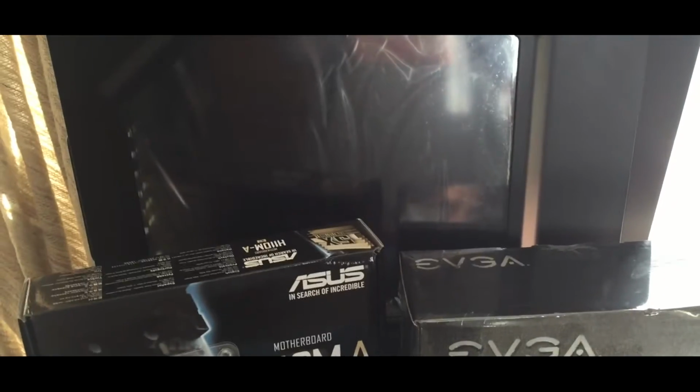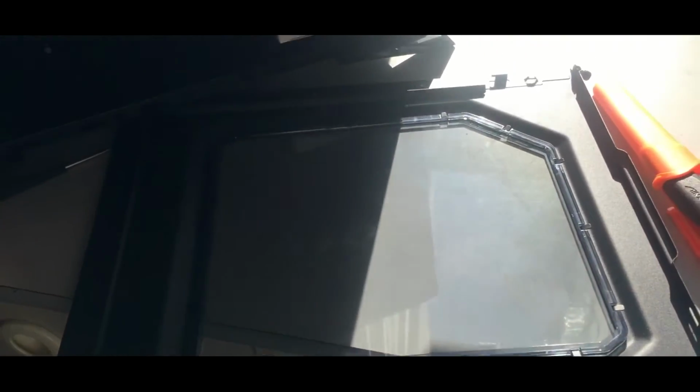I don't have my graphics card right now, but I can tell you that it's an XFX RX 480 XXX OC edition. So yeah, I'm pretty stoked about that. In total this thing costs around $700 US. I'll be using this PC for gaming, recording, YouTube, and school as well.